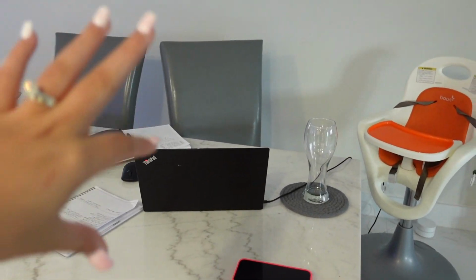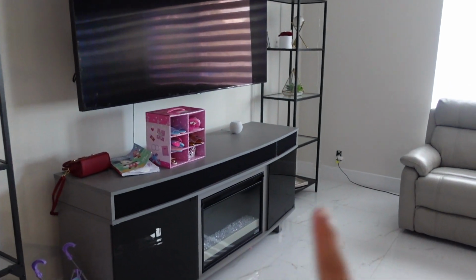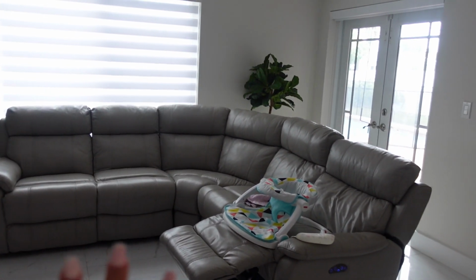I finally could walk in the house and not have a panic attack with my dining table not being color coordinated with the rest of the house. So you see the dining table has gray, white, and black, just like this living room. The whole fireplace is black and gray. The couch is gray. The walls are light gray.